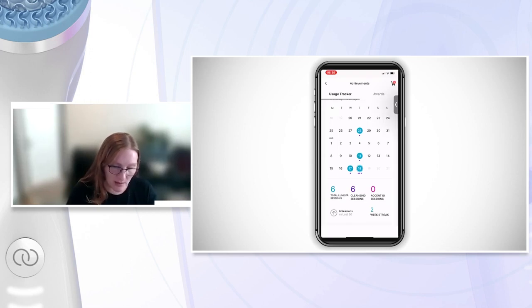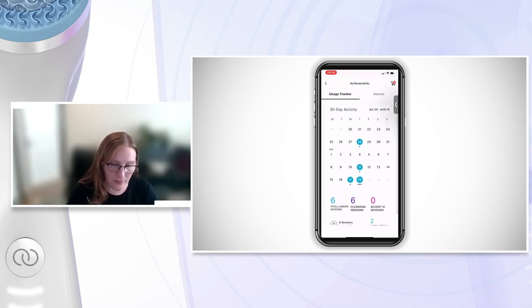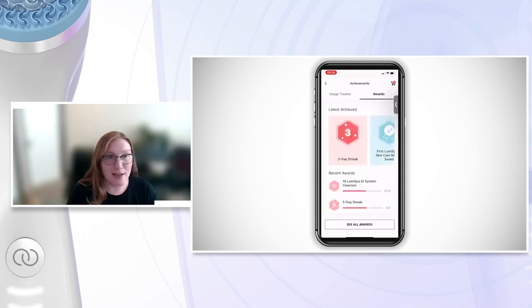This also gives me some different information. As you can see, I can also track if I've done any accent routines as well and how long. If I go into the awards section, there are also some badges that I can earn. So I've used my Lumi Spa for the last 3 days in a row. I've created my own custom routine and saved it to my device. I've performed my first cleanse, all of these different things, which is really great.